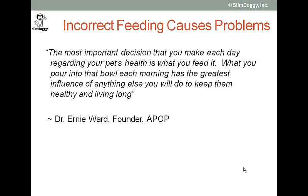You should know that in the context of this quote, Dr. Ward was talking probably more about how much as opposed to what. And what we're going to do is dive into both the how much and the what in this presentation.